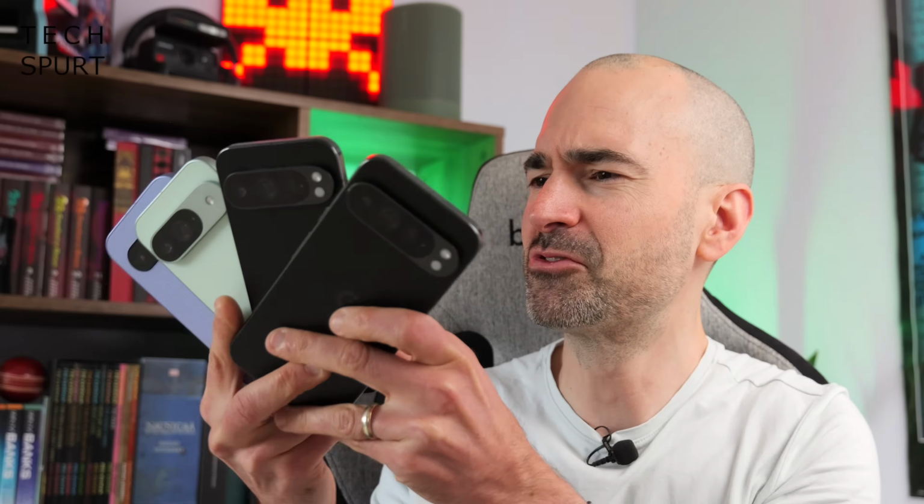That's how the Pixel 9a, the 9 Pro and the 9 Pro XL all stack up. And Christ, it's hard to hold all 4 of these at once. Slippery wee buggers. You know what, I'm just going to give up on that.